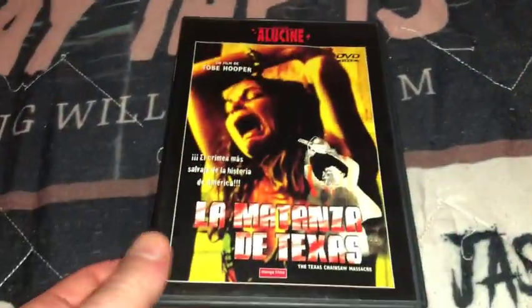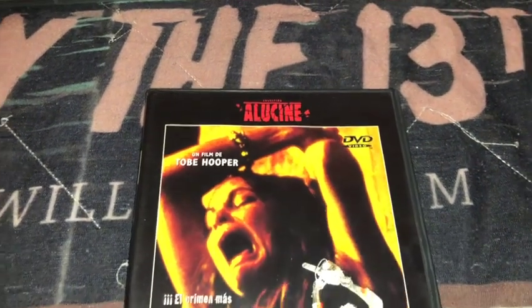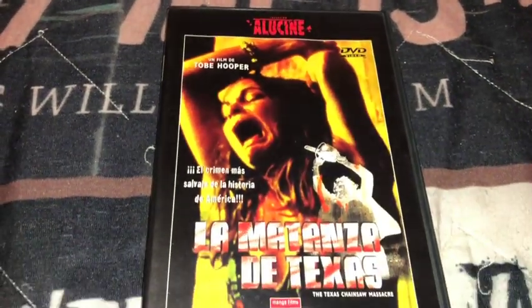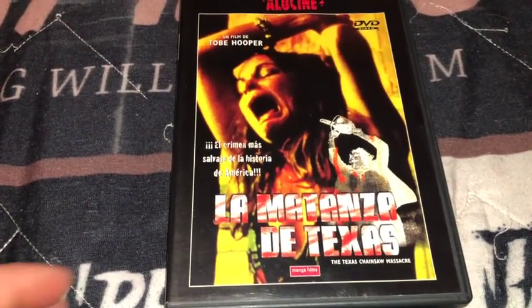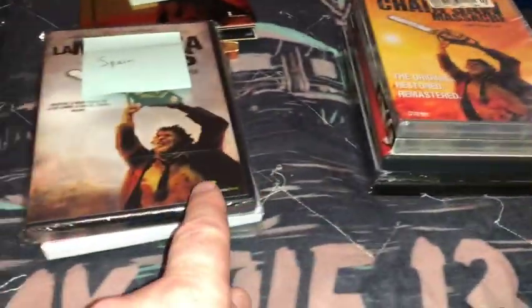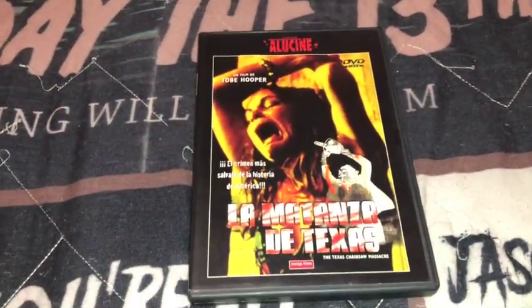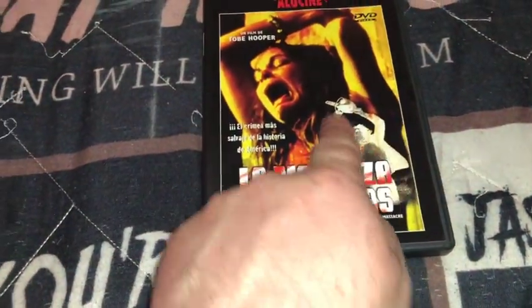And this one's also Spanish. Pretty cool cover. I like it. It's different because you get a lot of these similar covers where he's got the chainsaw hoisted above his head. There's a lot of those, so when you get something a little bit different, it kind of pops out at you. I like that, even though there he is right there again.